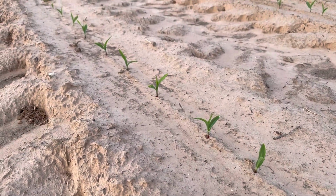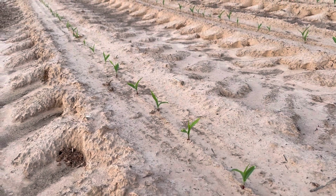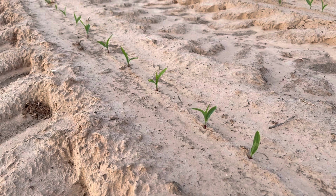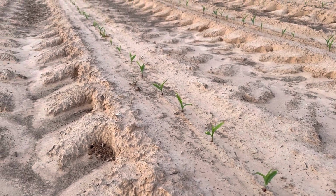All right, here's our first sweet corn coming up. It's been about 15 days. Obviously we had some weekend there where it was really cold, but that's about normal. We'll get our next ones planted here in the next few days.